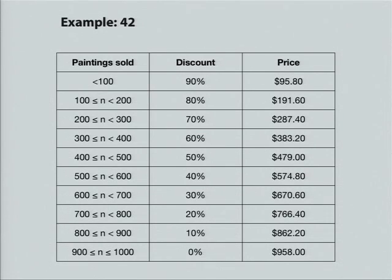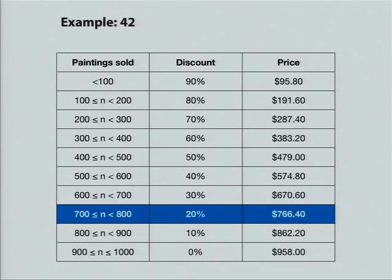The base value is $1,000 minus the number. So in the case of 42, it would be $958. And then there's a discount which depends on how many paintings have been sold so far. The first 100 paintings had a discount of 90%, so they were pretty cheap. Then the second 100 paintings would go for a discount of 80%, and so on. And in the end, you will pay the full price. Right now, because I've sold 780 paintings, we're here, still a decent discount, but if you would buy number 42 now, that would be the price.